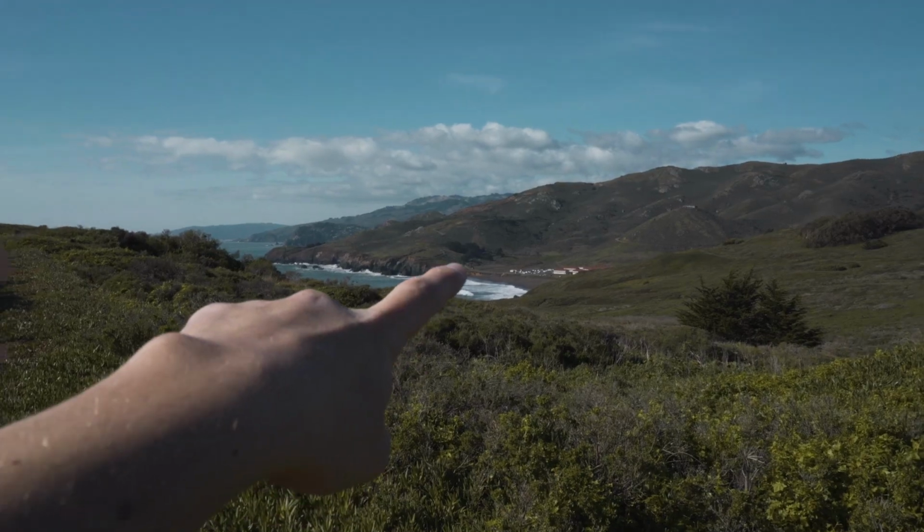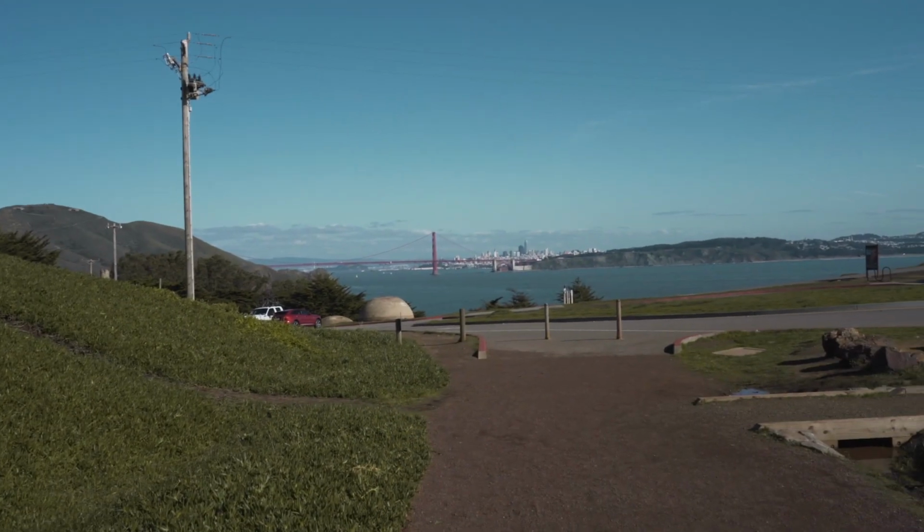The contrast between the beach I was just at and all this nature, these trees, these rocks, and then this huge, massive city with a huge bridge. Something about that contrast is just beautiful to me. Now I'm gonna go walk over to the biggest bunker that they have here.